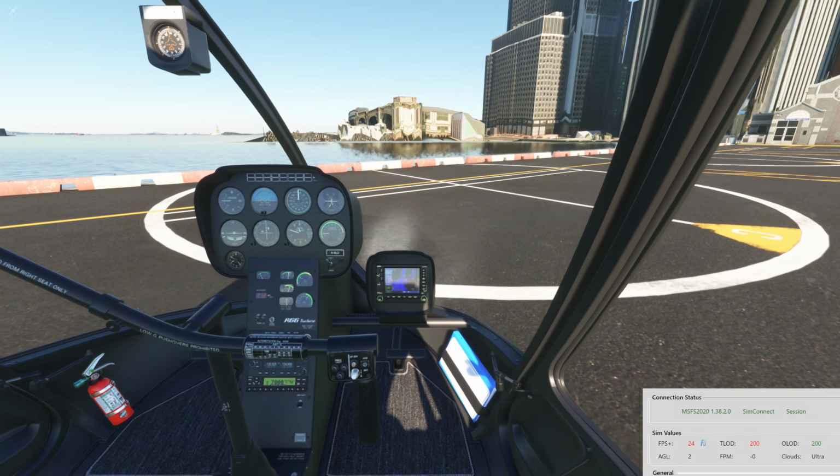VR is not working for me in 2020 with my 3080 on the lowest setting in the sim and the lowest setting in Crystal Light. This won't work. I can't even get off the pad in New York. And it's funny because it was the reverse a couple of months ago. 2024 wouldn't work and 2020 was working, but now it looks like 2020 is just stuffed. Whatever's happened could be Chase Plane, maybe that's causing conflicts, but right now I'm not going to start troubleshooting 2020 to get it working in VR.